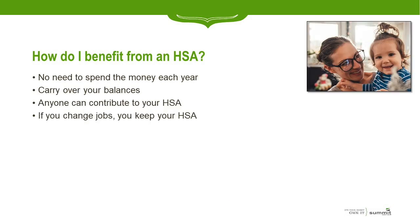There is another benefit to using an HSA. You can carry over the balance from year to year. You don't have to spend the money in the account each year like a flexible spending account. And anyone can contribute to your HSA. That means you can put money into it, and so can your employer, your spouse, or other family members. We'll talk a bit more about that later. The HSA is portable from job to job, and cash balances roll over each year.